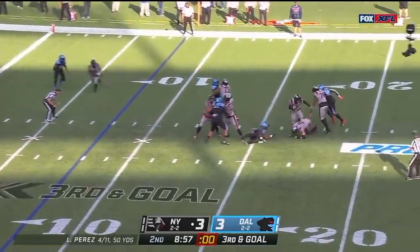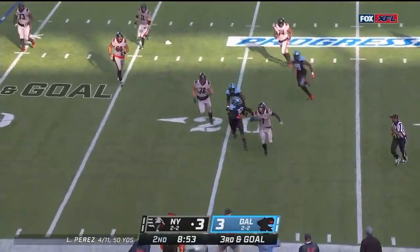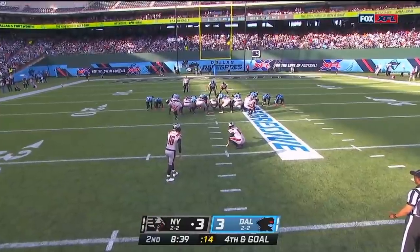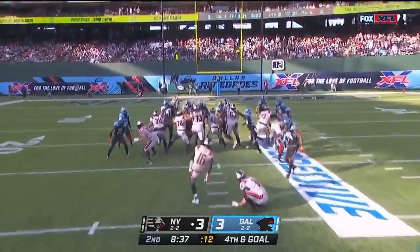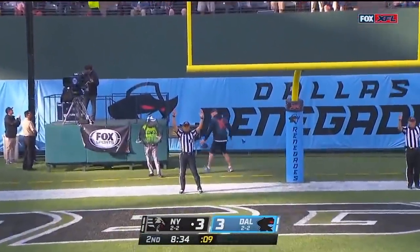3rd down, Perez escaping. Trying to make something happen. Just throws it out. Field goal attempt by Matthew McCrane, who stays perfect on the year, now 10 for 10.